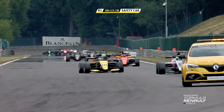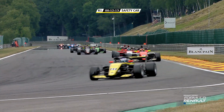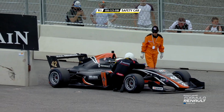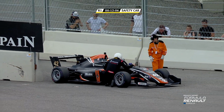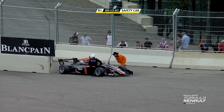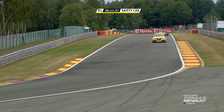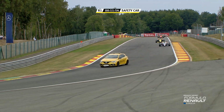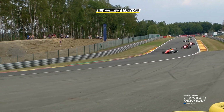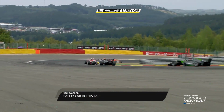So up the hill they come, now to Les Combes once more. There is Callan O'Keefe's car. So not a great debut, sadly, at the M2 Competition team for him. Switching from the FA Racing squad, and it's not really brought him much better fortune, sadly. Safety car comes over the brow, down to Bruxelles. And the safety car will come in at the end of this lap.